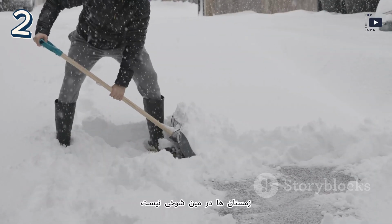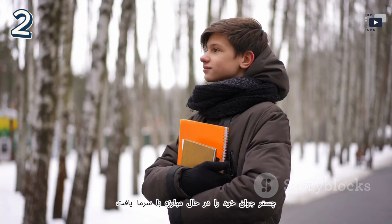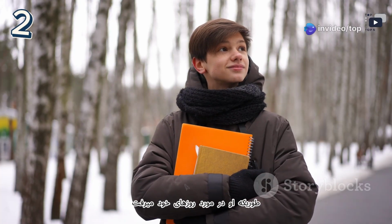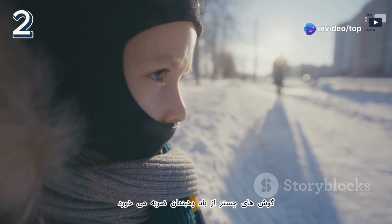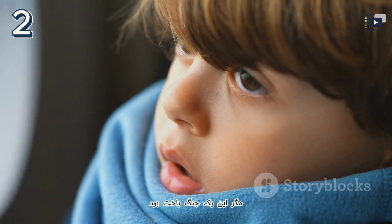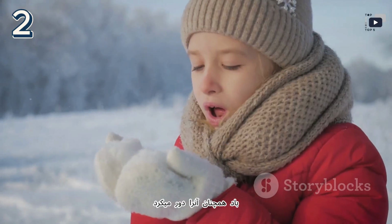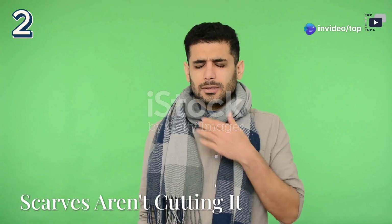Winters in Maine are no joke. The temperatures plummet and the wind howls fiercely. Young Chester found himself battling the cold as he went about his days. One particularly frosty day, Chester's ears were taking a beating from the icy wind. He tried to shield them with his scarf, but it was a losing battle. The wind kept blowing it away, and his ears felt like they'd turn to ice any minute.